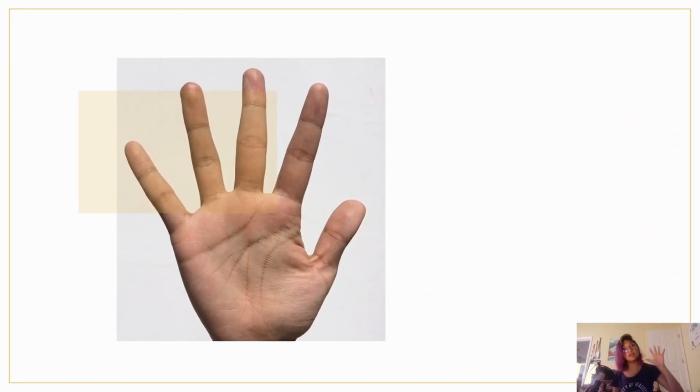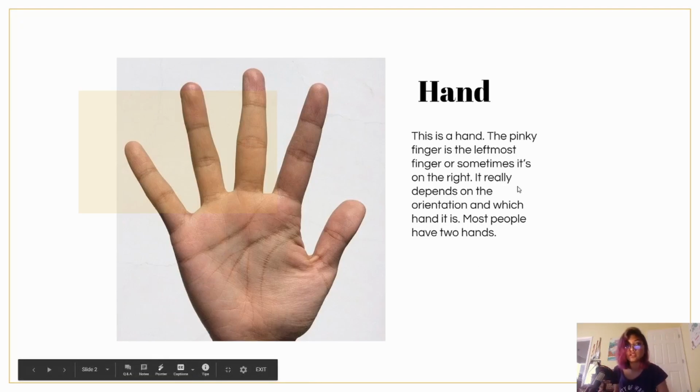All right, so this is your average hand. Sometimes your pinky finger is on the left side, and sometimes it's on the right side. I'm not stupid. I do know my lefts and rights. Okay, everything is flipped on the camera. So, before you even try to tell me, I know. I can prove it. Here, this is my right arm. Wait, is it actually flipped? Wait, I don't actually know.